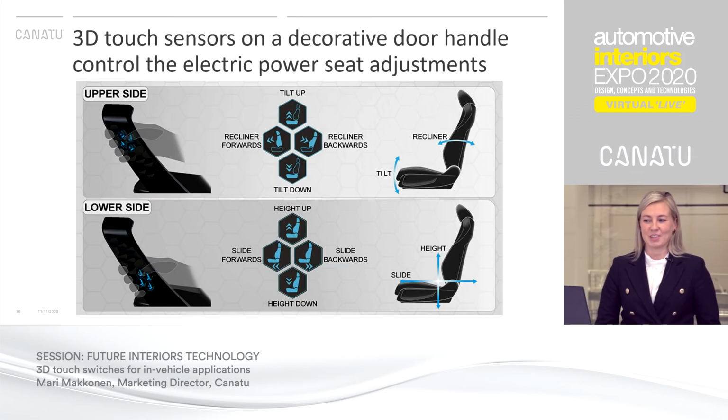So how does it all work? In this demo, functions are divided into upper and lower operating areas that are activated by 2 grip detection sensors located on the side of the door handle. Upon activation, touch switches and lights turn on in the respective operating area. In addition to forward and backward adjustments, the seat back recline can be altered and the seat can be lowered or raised to suit the comfort of the driver. When the hand is released from the grip detection sensor, touch switches are disabled and lighting turns off. Now let's take a look at how the demo looks.